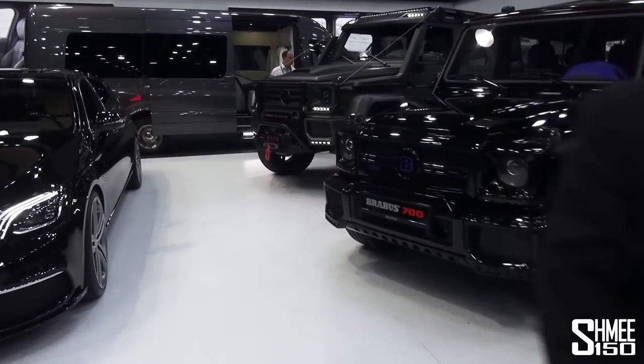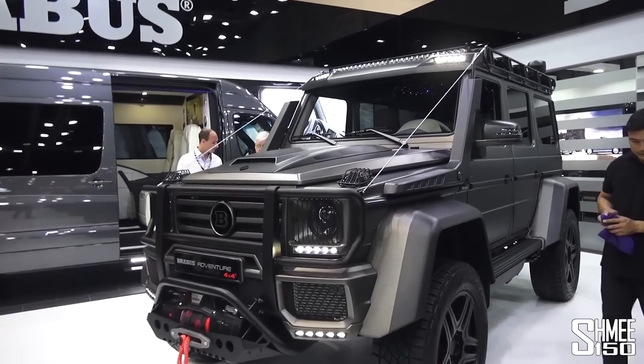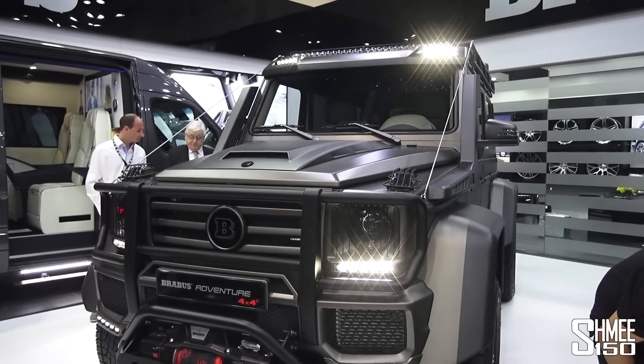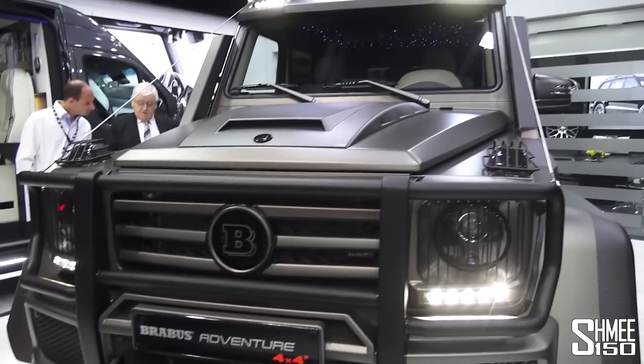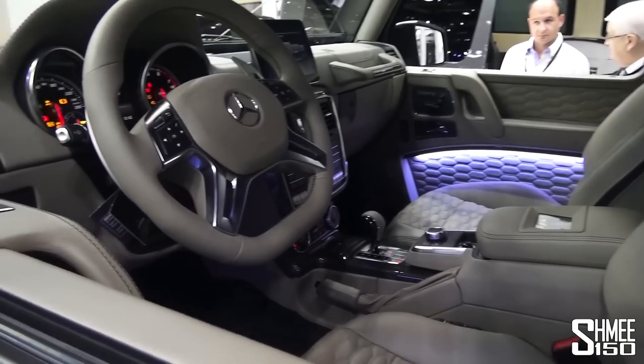Then we have the 850 Buscemi edition, which has new trim and interior design as well. Then the 700 before the Adventure 4x4 squared, another one. I had a good look around one of these before. It's the car for the jungle, really, isn't it? With the wires up the front, the light bar across the top, the towing system down here at the front, and all around, absolutely mental, based on the 4x4 squared with full Brabus retrimmed interior as well.